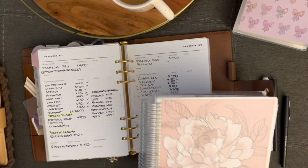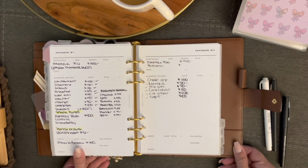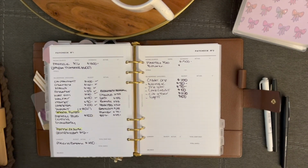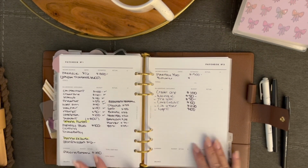So I also use this, my own personal planner that I have here. I really like it actually. Sometimes I just need something with no rings, no prettiness, no fancy. I just need something very basic. And I like it. But again, this is my A5 and this is where I list everything.